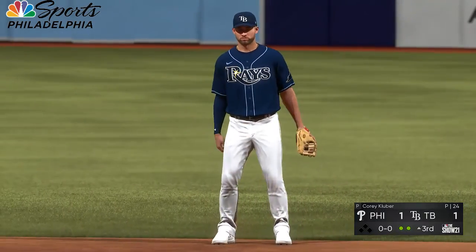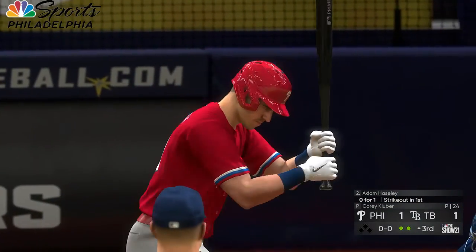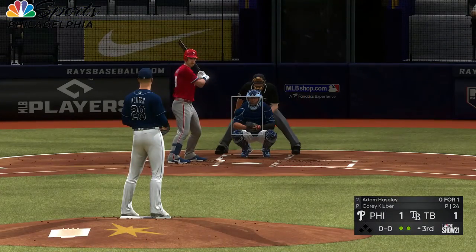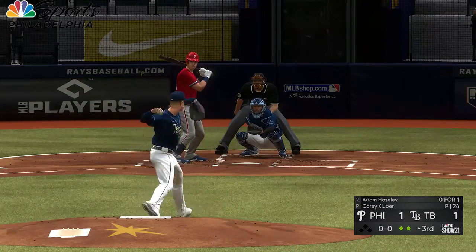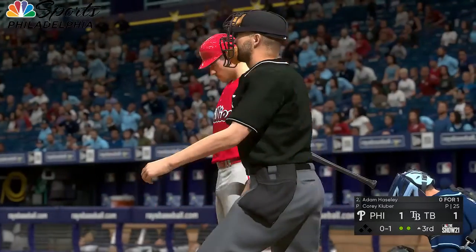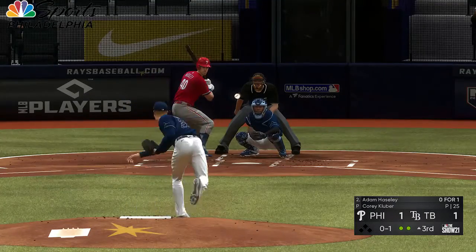The center fielder, Adam Haseley. So the bases are empty here with 2 gone, and Adam Haseley digs in now. Here's the first pitch. Two outs, nobody on, but a base runner here feels like it would really change the complexion of the inning. Big spot right here. Middle of the order guy is coming up. Let's see if he can extend the inning.